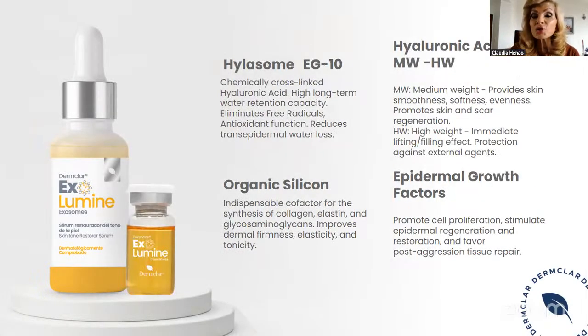Hyalosome EG10 is also a trademark ingredient we buy from Europe. It's chemically cross-linked hyaluronic acid. We already saw it on exophase. The organic silicium, we already saw it on exophase 2. The hyaluronic acid, medium and high weight, we already saw it on exophase. And epidermal growth factors, we already saw it on exophase 2.